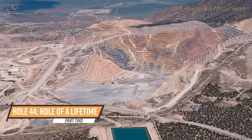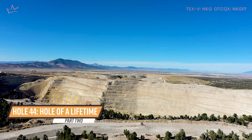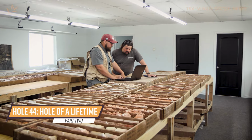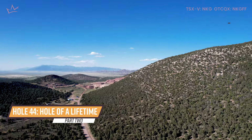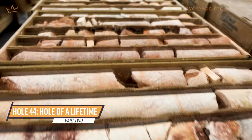The story of mines in Nevada is largely a story of serendipity. The drill results are pointing southward. What we've seen through our drilling is the likelihood that we're going to see an appreciable increase in the grade.